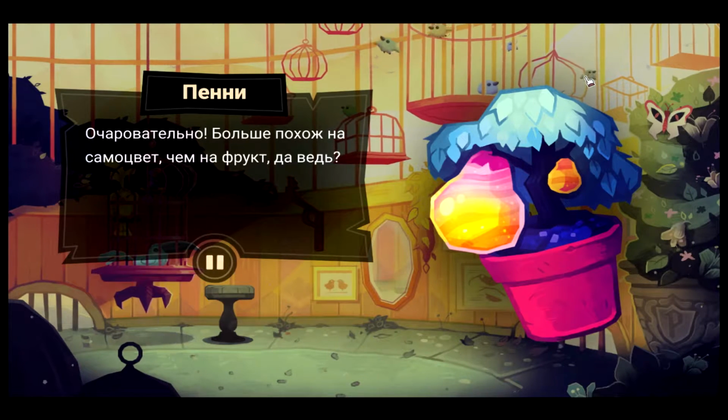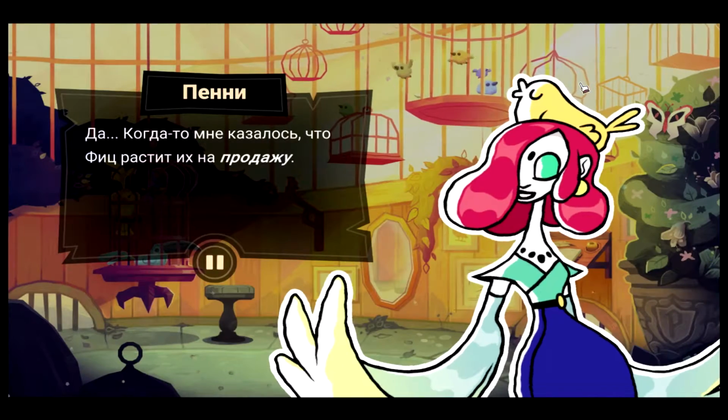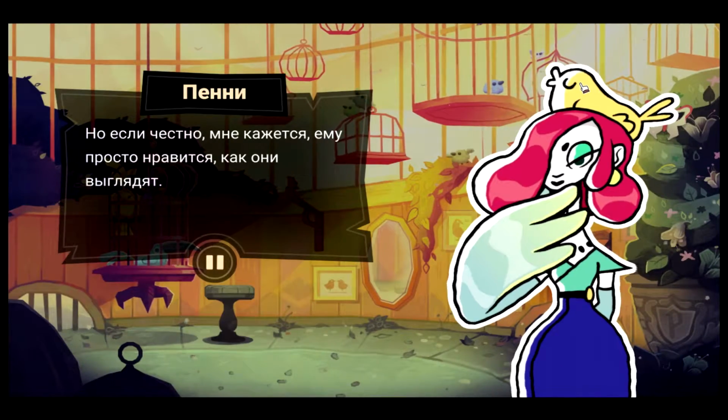More of a gemstone than a fruit, isn't it? Inedible, too, I think. Yes. At one point, I thought Fitz might be growing them to sell them. But honestly, I think he just likes the way they look.